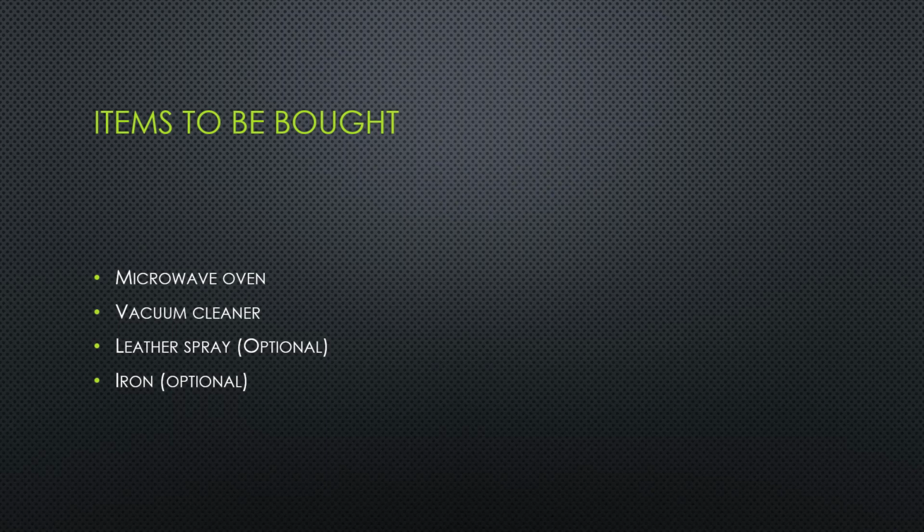But still, you need to clean the room and stuff, so it becomes pretty easy if you have a vacuum cleaner and a microwave oven. So if your other roommates don't have it, maybe you can buy a common one, and this will help you share the price, and it will be easy for you as well.